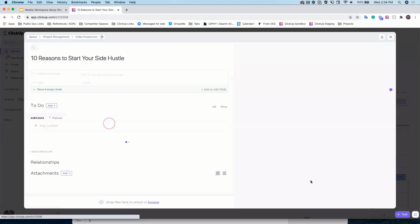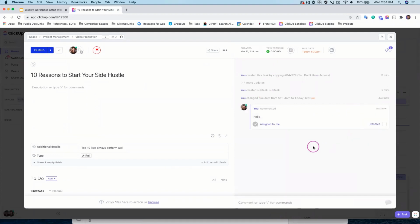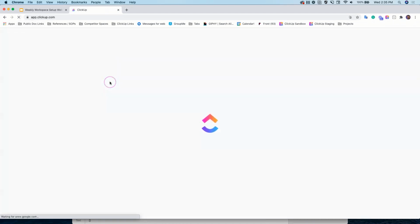If I have tasks that have comments assigned to me, so let's give myself an assigned comment right here. Then when I come back to my home, you'll see that it's indicated right there. And I probably need to give it a quick refresh for that to be able to populate.